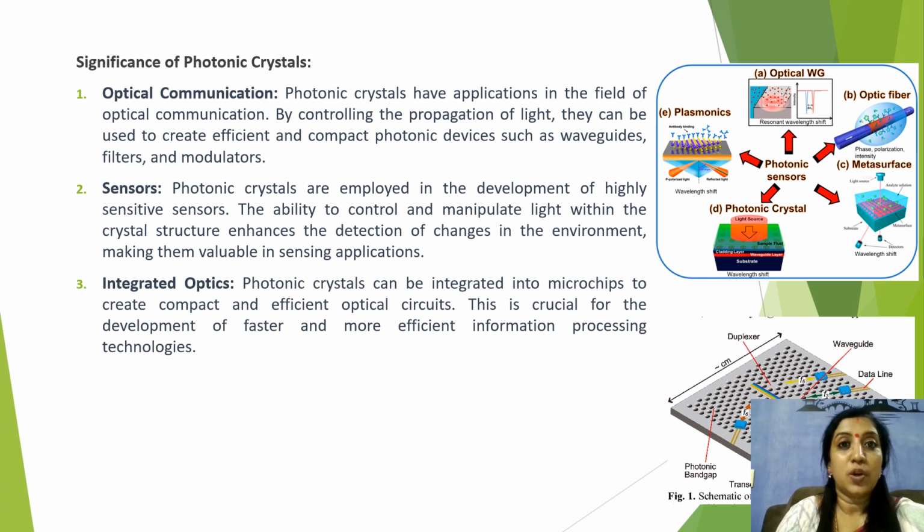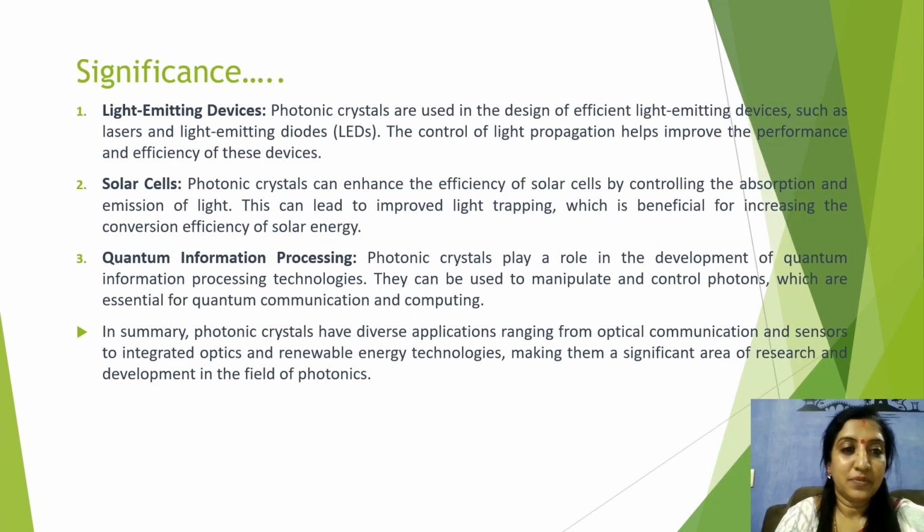And how well you're able to process this information? We say optical communication is the fastest communication. In the near future, you will have this integrated optics communication also using a photonic crystal. Light emitting devices: photonic crystals are used in the design of efficient light emitting devices such as lasers and LEDs. The control of light propagation helps improve the performance and efficiency of these devices.